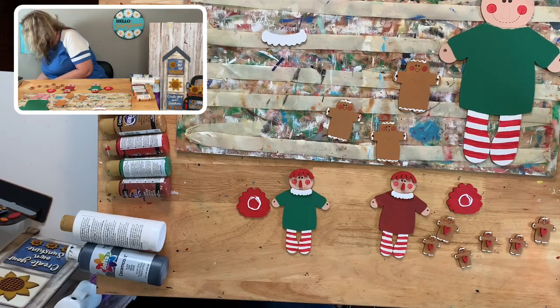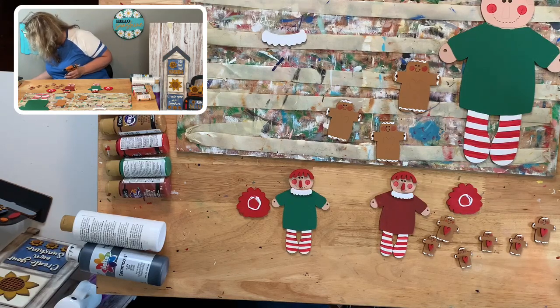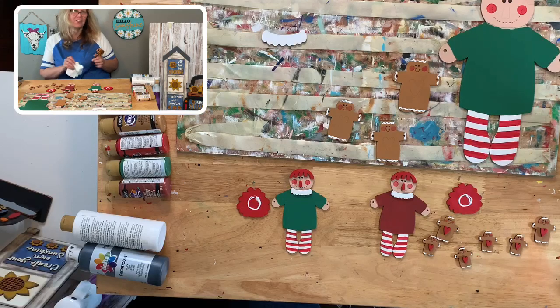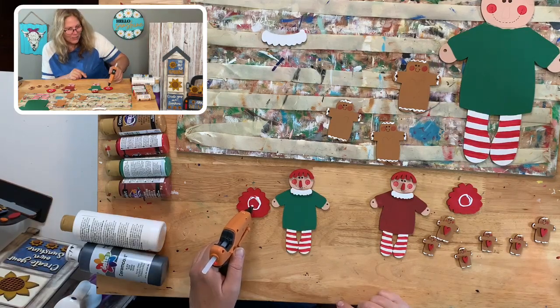So I just painted my wall white. You guys, I did. I wish I could show you. My white frosting just flipped onto my wall. Oh my goodness. Yeah, I just did that.